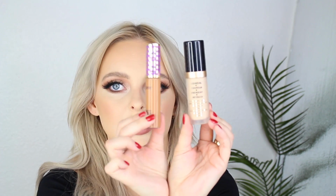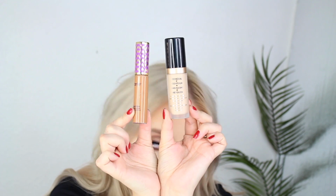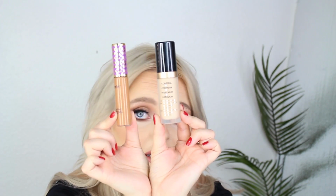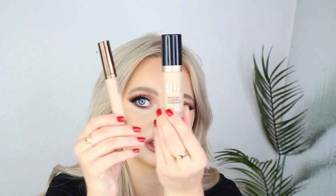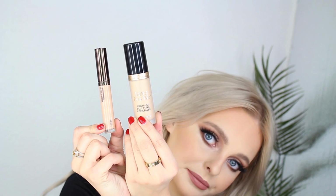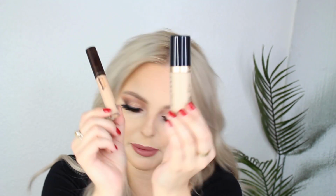It's so hard to say. I also have a Becca concealer here too, so I can show you size-wise. This is the Too Faced right here, and here is the Tarte Shape Tape. So you guys, she's thick. She is a big girl. And here is a Becca concealer. This is kind of the size of the other Too Faced concealer. As you can see, she's a chubby little girl.